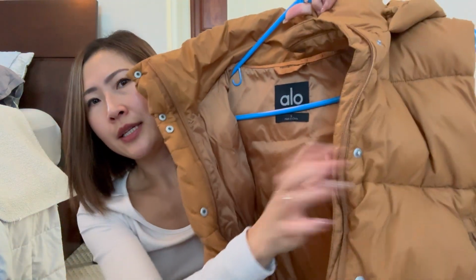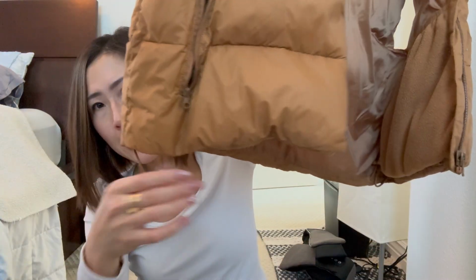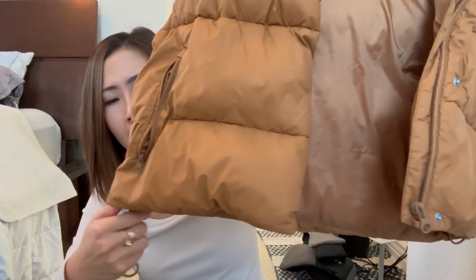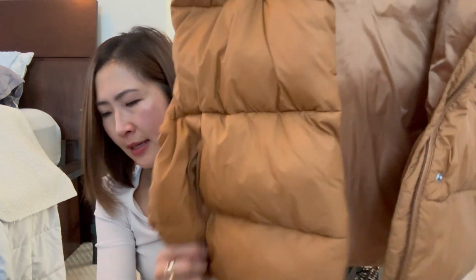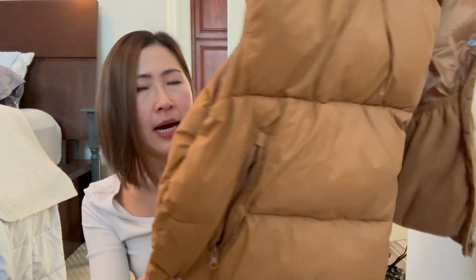And then there are no inner pockets here, so there's a difference there. A couple differences there. The other thing is, of course, it's cropped, and it has a little bungee cord here where you can tighten and untighten the bottom part. For the Quince one, it also did have a bungee cord at the bottom. I forgot to mention that. So for the Quince one, you can also tighten and untie the bottom of your vest.